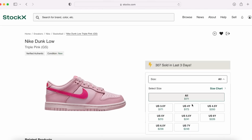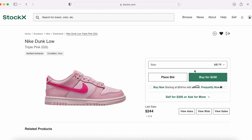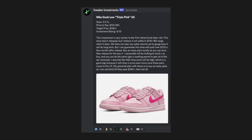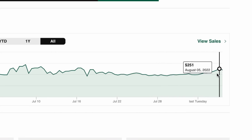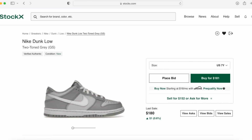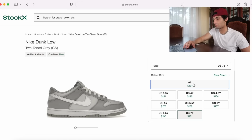So if we go down this list, we can see these in grade school, these triple pinks. They're at that 200 mark, all the way up to 250. We continuously see this trend with grade school Nike Dunks. This two-tone right here is another Nike Dunk that I spoke about in my chat and to a bunch of other people. I literally had my friend FaceTime me the other day because he knows I bought a lot of these two-tone Nike Dunks when they restocked and they were right at about 100.